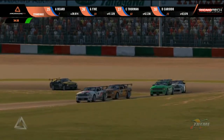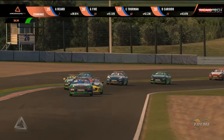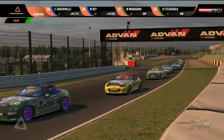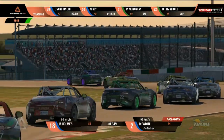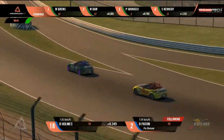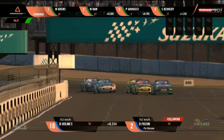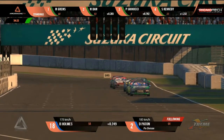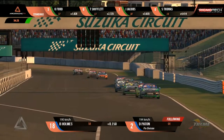And Brian Holmes under pressure from David Payton. Payton is quite close here. Now, you would think, Adam, that this would be one of the circuits where the Mazdas split apart a little bit, but it isn't the case at the moment. No, believe it or not, the Mustangs and the Mazdas, sorry, I get my words right, we'll get a bit of draft down the straight between Degner 2 and Spoon 2 and 130R, so that will help them close together.